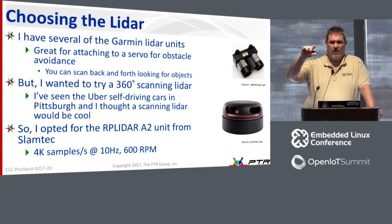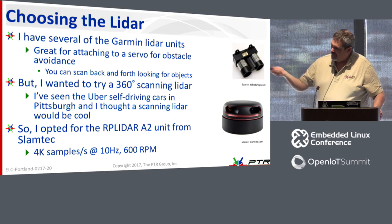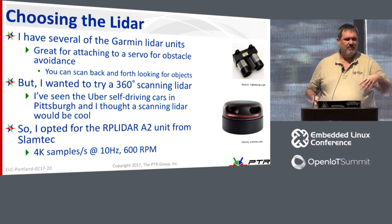It's also relatively low profile. So it's only about, say, 2 inches high. So it's not very high. That, of course, will come back to haunt me a little bit later when I start mounting everything.